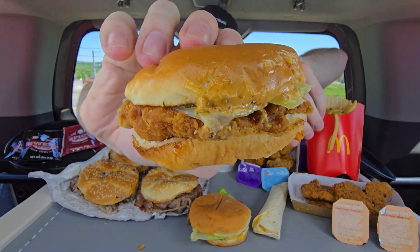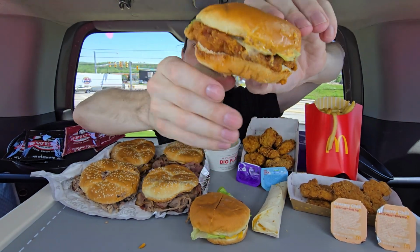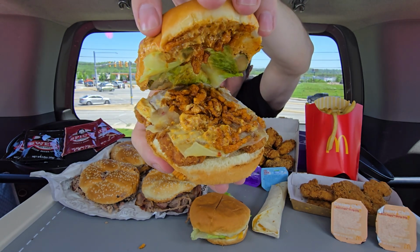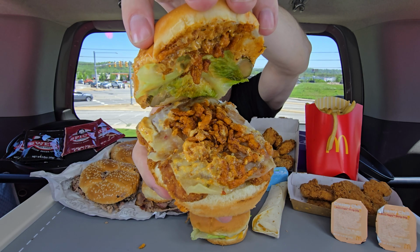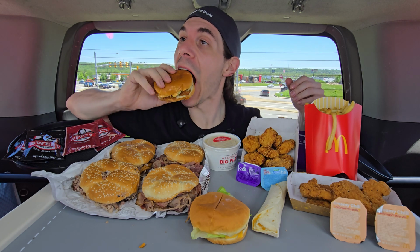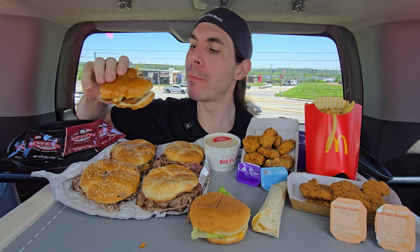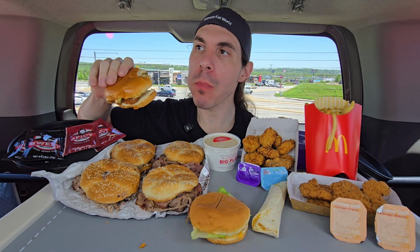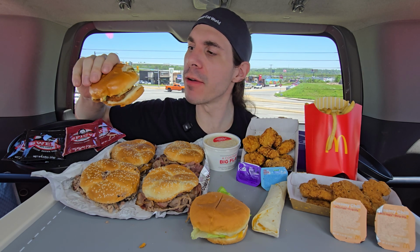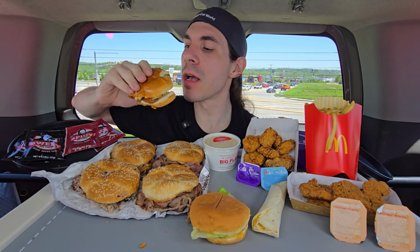So today we have the Wendy's Cajun chicken sandwich, which Wendy's is starting to win my heart over. Wendy's just looks like it has the best stuff. So without any waiting, I'm gonna get started. I love the flavor. It's a little bit dry, but I guess that's how chicken is sometimes.